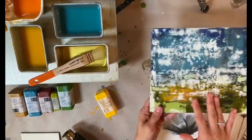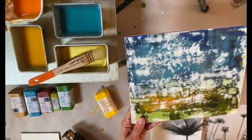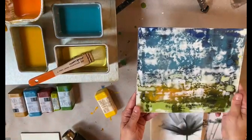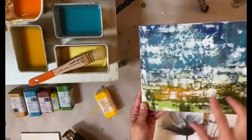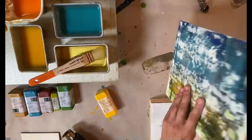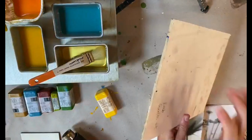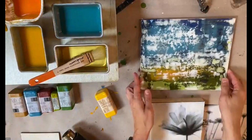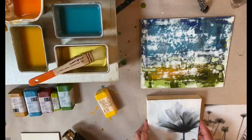So this is an underpainting that I've already started. And when you work with encaustic, encaustic is a Greek word. It means to burn in. And this painting has many layers on it, and you always want to work with a rigid substrate so that the paint will be very stable. So you can work on wood or different kinds of glass, things like that are very rigid.